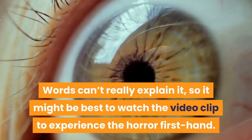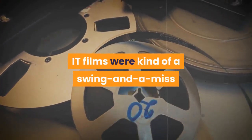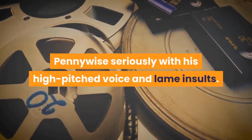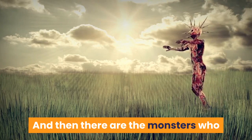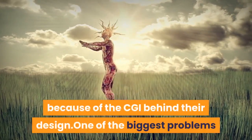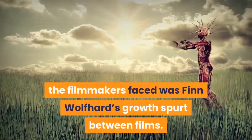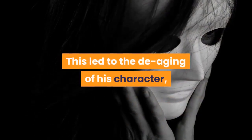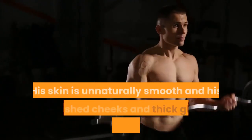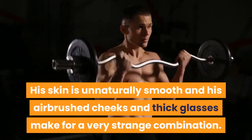For the problem with aging, the recently remade IT films were kind of a swing and a miss for hardcore horror fans who couldn't take Pennywise seriously with his high-pitched voice and lame insults. And then there are the monsters who are ridiculous looking instead of scary because of the CGI behind their design. One of the biggest problems the filmmakers faced was Finn Wolfhard's growth spurt between films. This led to the de-aging of his character, Richie Tozier's face in the second film, which makes for some unsettling viewing. His skin is unnaturally smooth and his airbrushed cheeks and thick glasses make for a very strange combination.